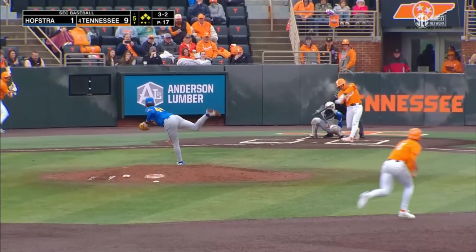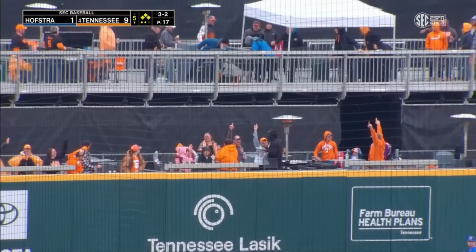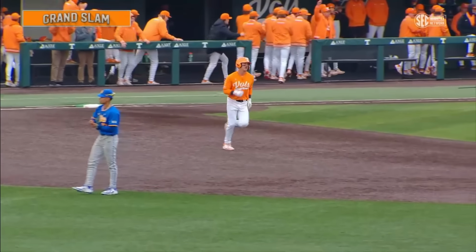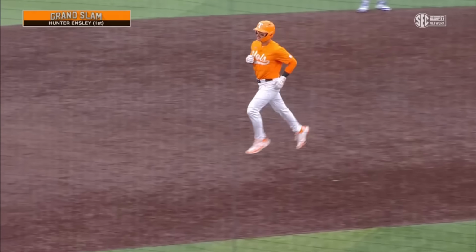Kelleher's payoff pitch. Ensley swings and absolutely crushes it to left. Well out of the ballpark. First career grand slam for Hunter Ensley. Blows this game open. 13-1 Tennessee.